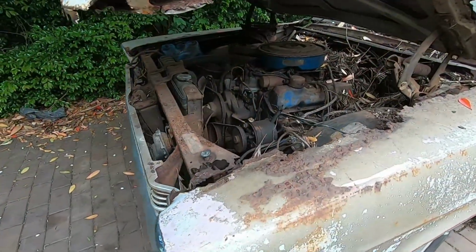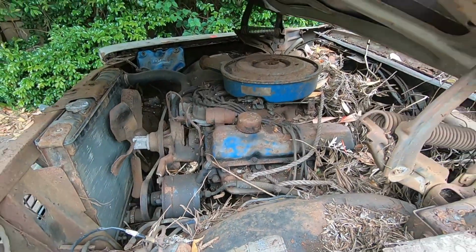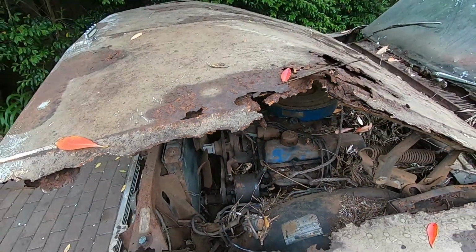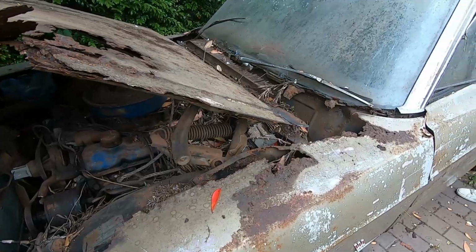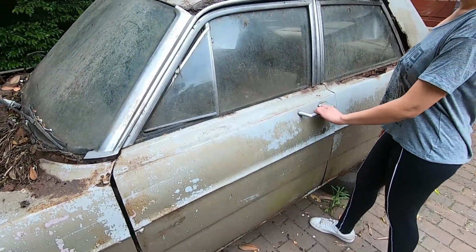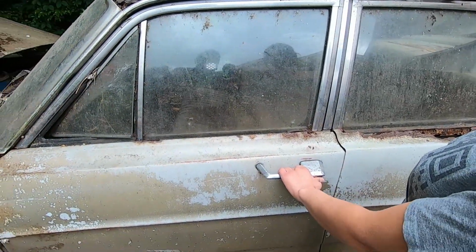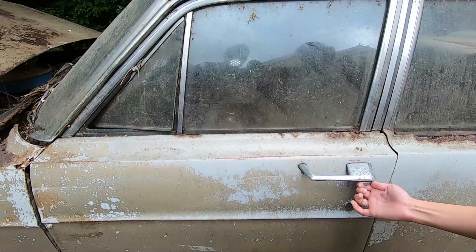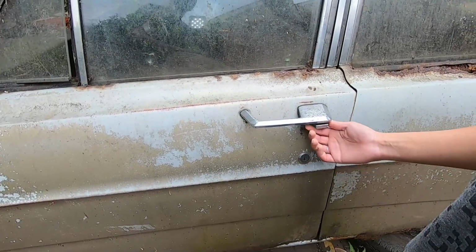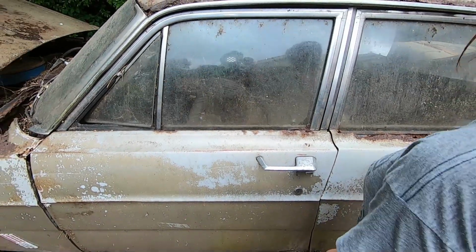And here we are, been sitting under the trees for 35 years. Bonnet is completely toast. All the bodywork's toast. Can we even open these doors? It appears to be locked. Okay. Definitely not opening. It's locked and this is... Does that even move at all? Probably not. It's totally jammed. Okay. See if you can open it from the inside.